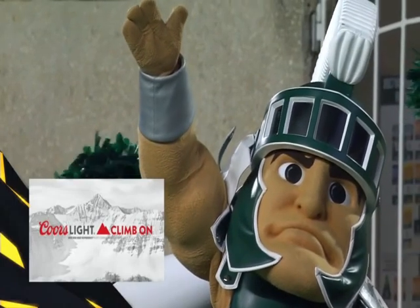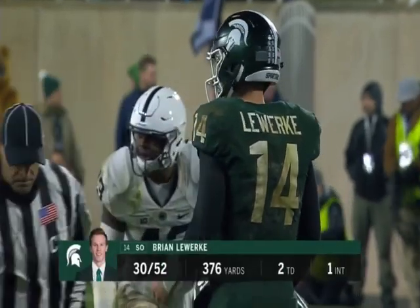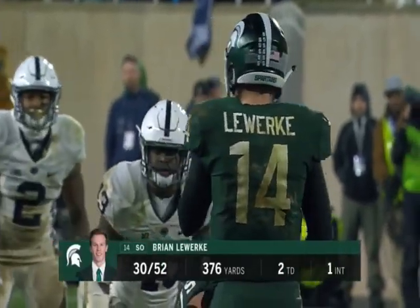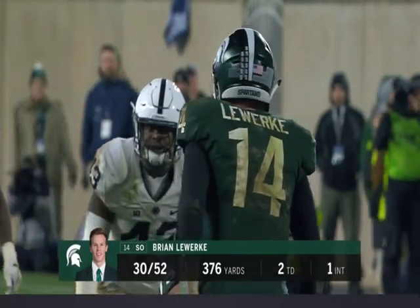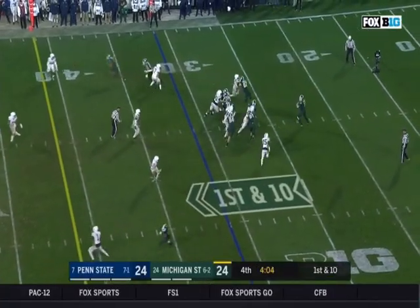Climb on. It's been a weird day, but a good day in East Lansing. The game, broken up by a 3.5-hour weather delay, is tied at 24. And Brian Lewerke, fresh off his record-setting performance last week, another good day today, and another chance to lead a big drive here in the fourth.